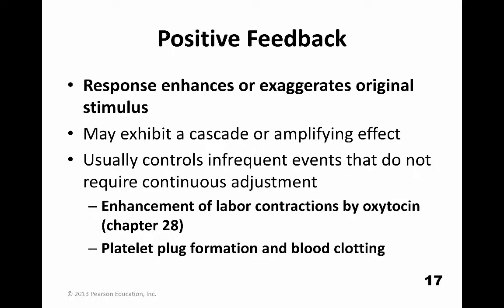And so there may be a cascade or amplifying effect, and it usually controls infrequent events that don't require continuous adjustment. So think of when you get oxytocin, that gets released during labor contractions. You're not in labor all the time, right? It's something that happens whenever you are having a child. So when a little bit of it comes out, then it's going to increase labor contractions. More is going to come out, and so it increases the response.